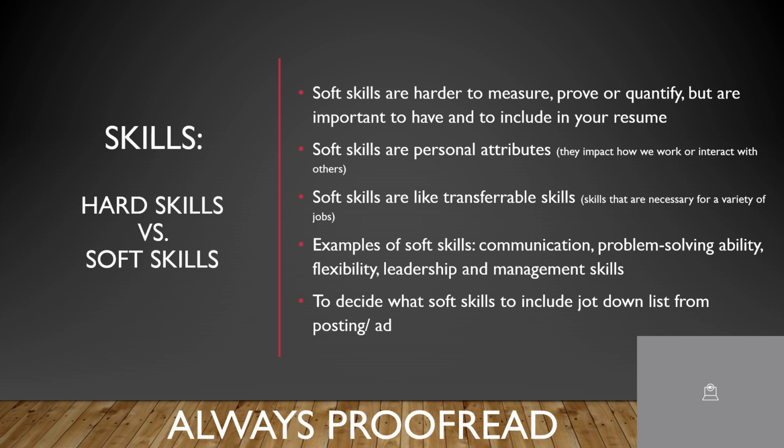These skills are similar to what we call transferable skills. So when you think of soft skills, think of transferable skills, and transferable skills will likely be left in your resume no matter what job you're applying for, because these skills transcend many different positions and are necessary for a variety of jobs. Now, employers do care about soft skills because, again, those transfer to a variety of positions.